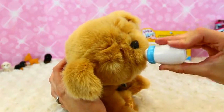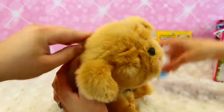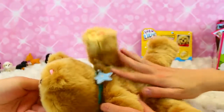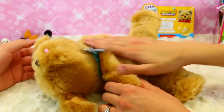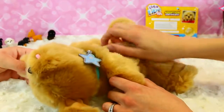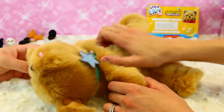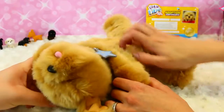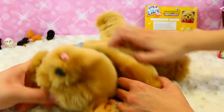You can pet his head and his tummy too. He likes to lie on his back and get his tummy rubbed. He's so cute. Happy barks. There you go. Whoa, he's really waking up now. I know. He likes that. Really waking up. Wake up.